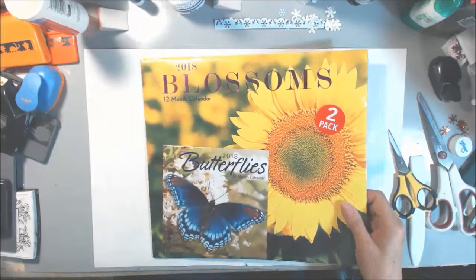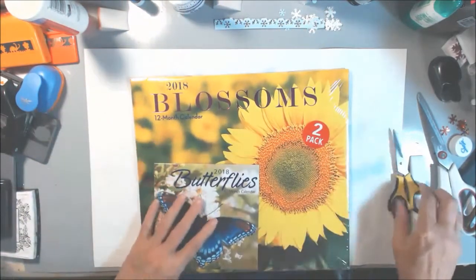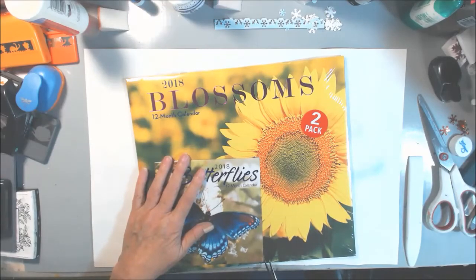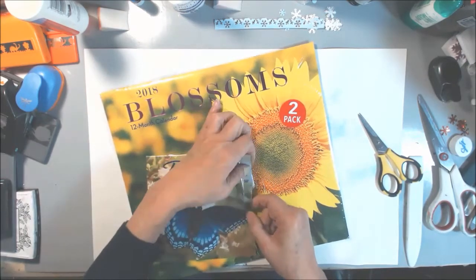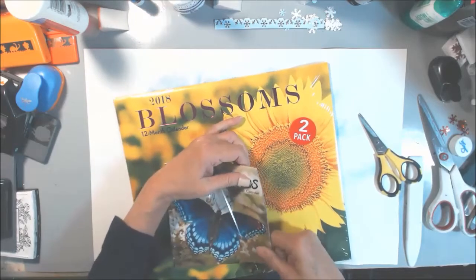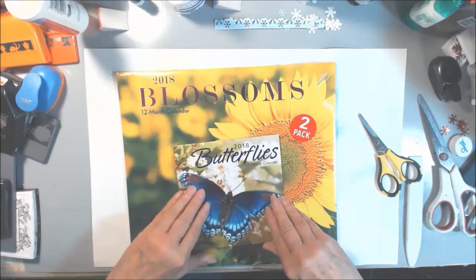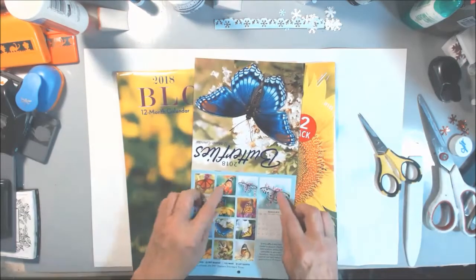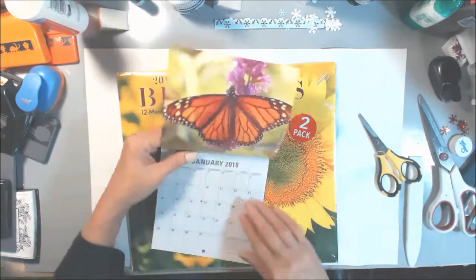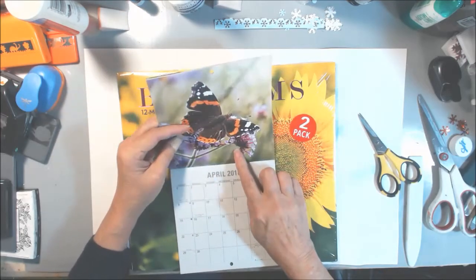And then I got blossoms and butterflies. This is going to have butterflies in it. And this is going to have all the blossoms. Isn't that gorgeous? I want to see what the butterflies are going to look like. Just make a little slit. So even if I don't do all this in 2018, I'll have them for a couple of years. Yay. Look at that butterfly. And then you have the smaller ones on the back. Yep. Gorgeous. Look at that one. Never seen a butterfly like that. That was beautiful.